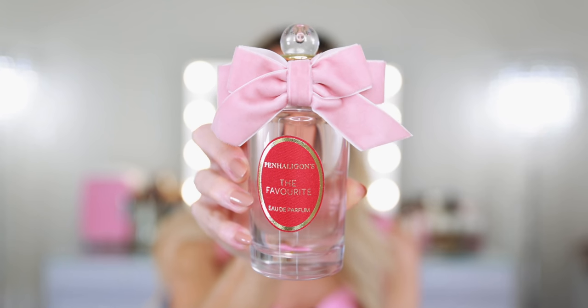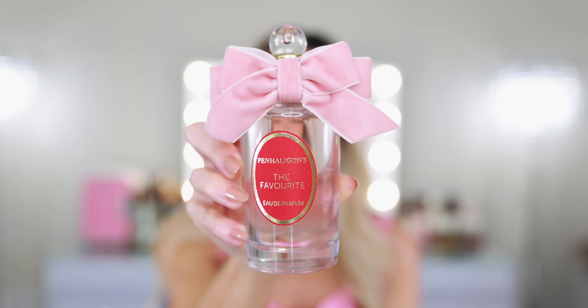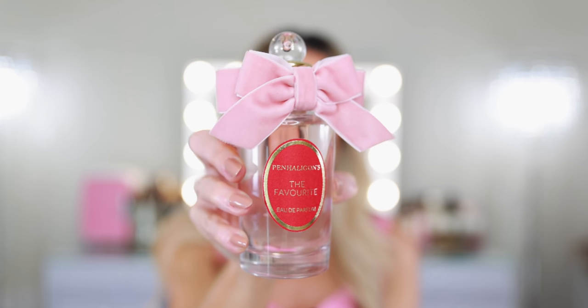Fragrance number 8 isn't new. It is new-ish. It launched in 2020, which is good enough for me. This is Penhaligon's The Favorite. It is so perfect for spring. The name, the bottle, just tells you everything you need to know about this perfume. It has top notes of violet, mandarin orange, and freesia. Middle notes are mimosa, iris, and jasmine sambac. Base notes are musk, ambroxan, and sandalwood. It is so pretty.